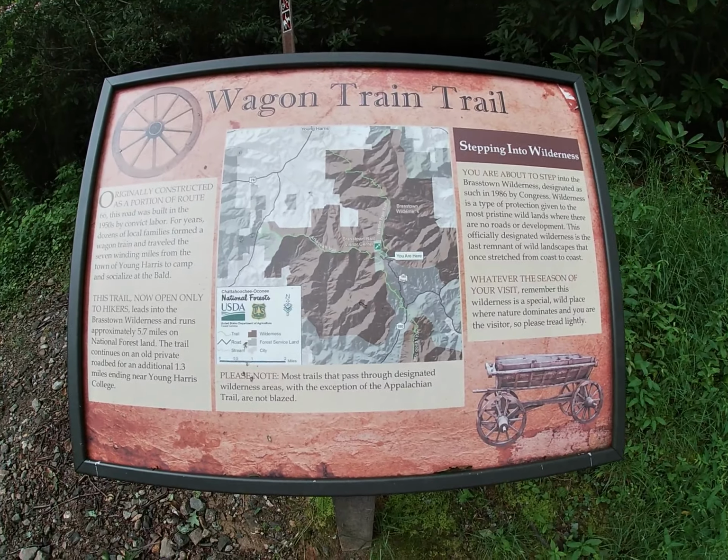On your way up the trail to the top of the mountain, there are informative placards along the way that you can read. These are just a few. Here's what we've been waiting for. Finally at the top.